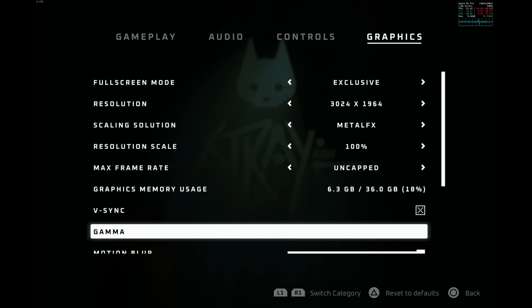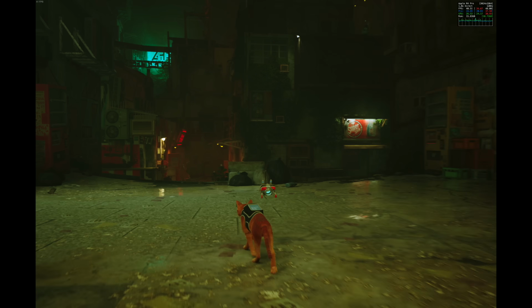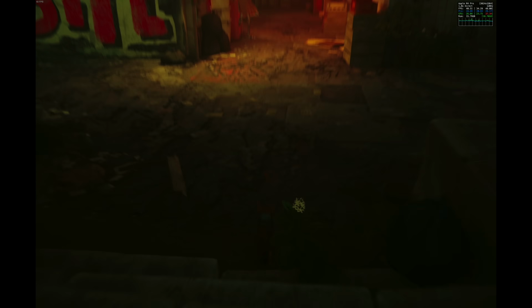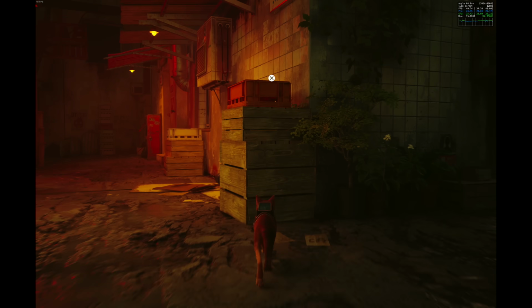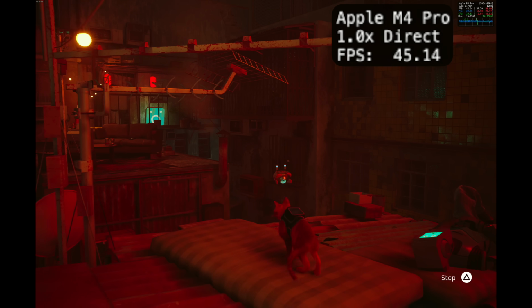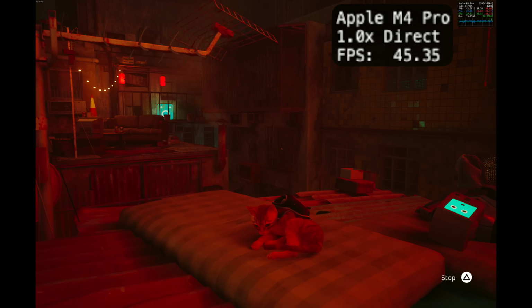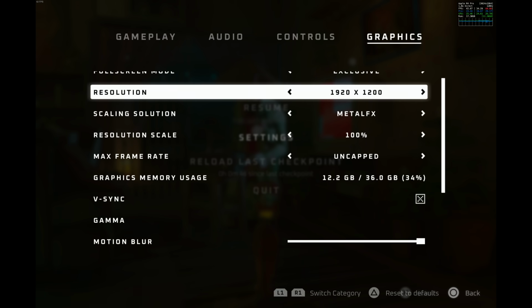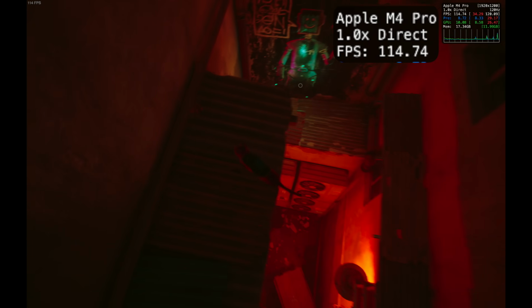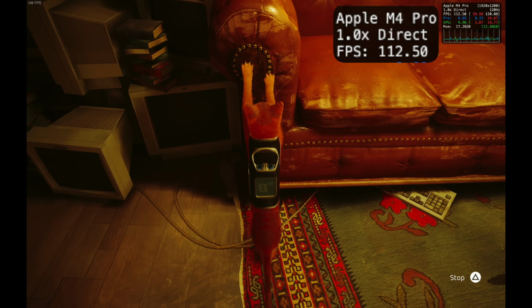Even with that in mind, if I were to run it at the MacBook's native resolution of 3024 by 1964 at maximum quality settings, I still ended up with a very playable frame rate holding very steady at 30 frames per second. For the bulk of my playthrough, however, I ran it at 1920 by 1200, which gave me steady 60 FPS frame rates with the occasional spikes into the lower 100s.